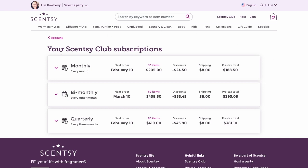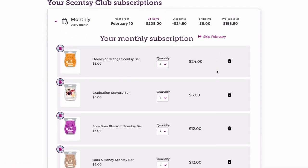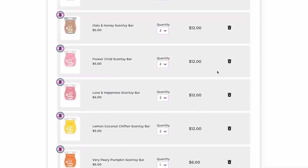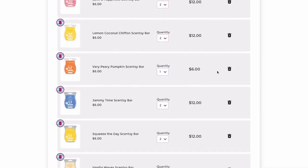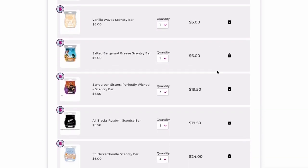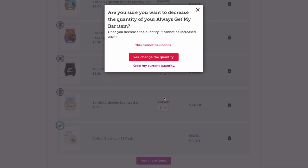So first we will go ahead and add to monthly. I think I am going to go ahead and add something monthly. I also want to see what I'm working with currently. I'm really happy with everything that's in there right now. So actually I do want to bring this down, I think, to just two. Two every month is going to be more than fine for my Saint Nickerdoodle. So we'll go ahead and change.